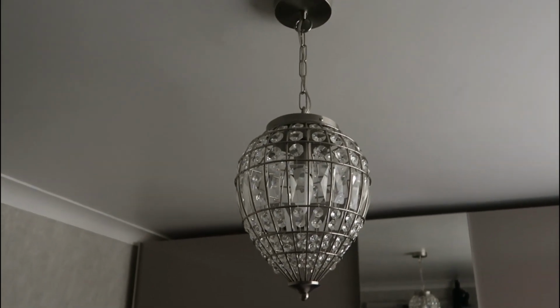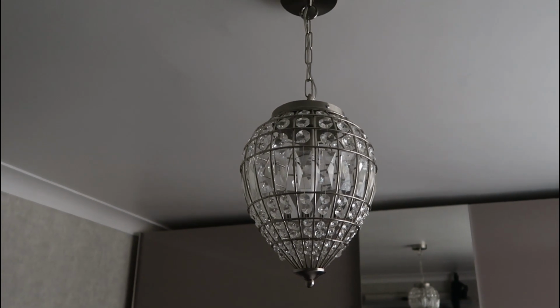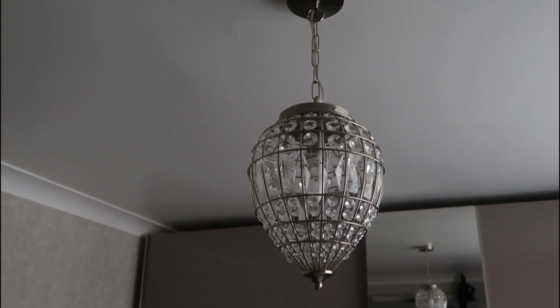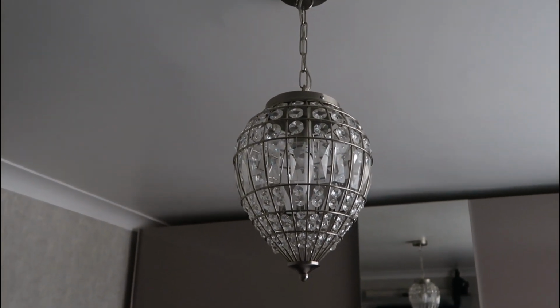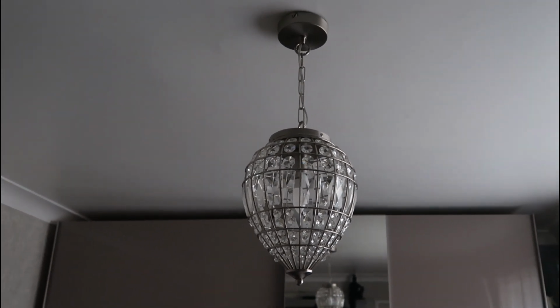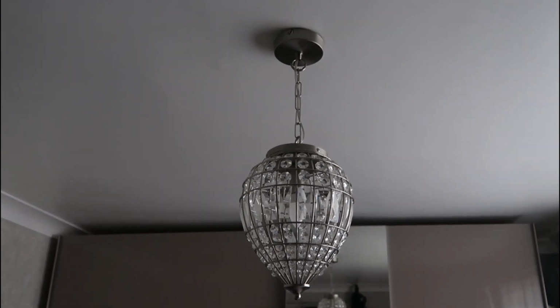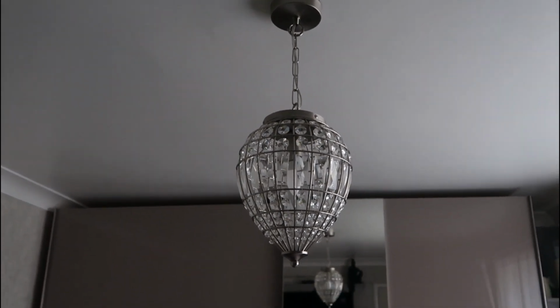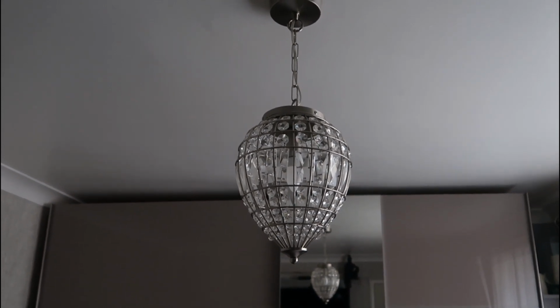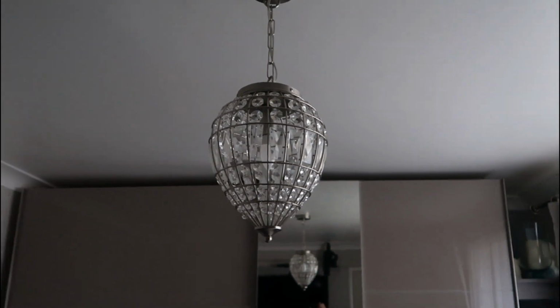The light, pleased with the light. I got that from Wayfair, and it was quite funny because I ordered one light and it was huge. I don't know if you remember, in one of the previous vlogs I did film it. It was absolutely enormous, but I bought this one. I swapped it with Wayfair and I'm really pleased with it. I like it because it's actually crystal and not plastic. A lot of them are plastic and I wanted crystal.